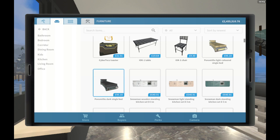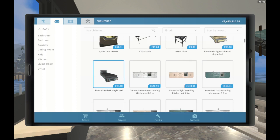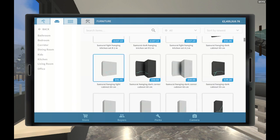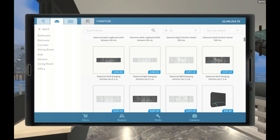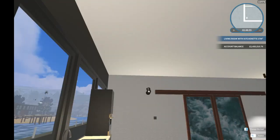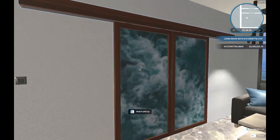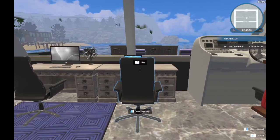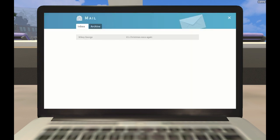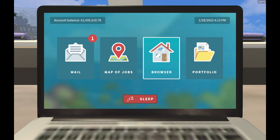They've now put the Pomsmith's bed in a single, which is nice. So they've added a couple of things to the game. Not that much, not that many. But they have added, if I can, I need to go to my computer for this one. I don't believe that they've added any new jobs, but we'll see. Nope, they haven't. That's still the Christmas one. I am yet to do.